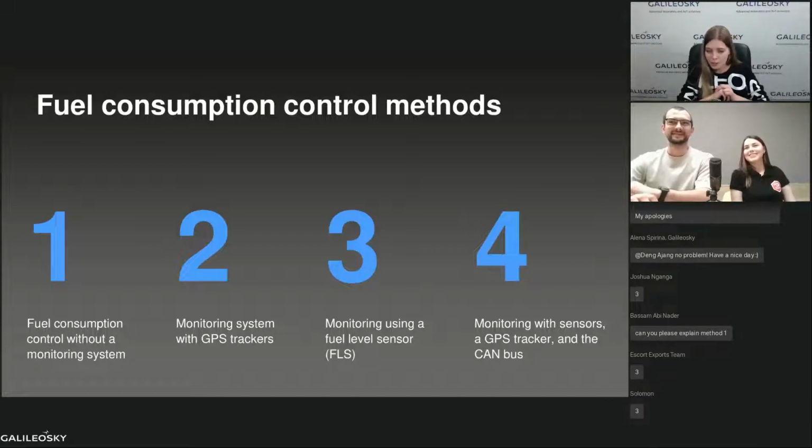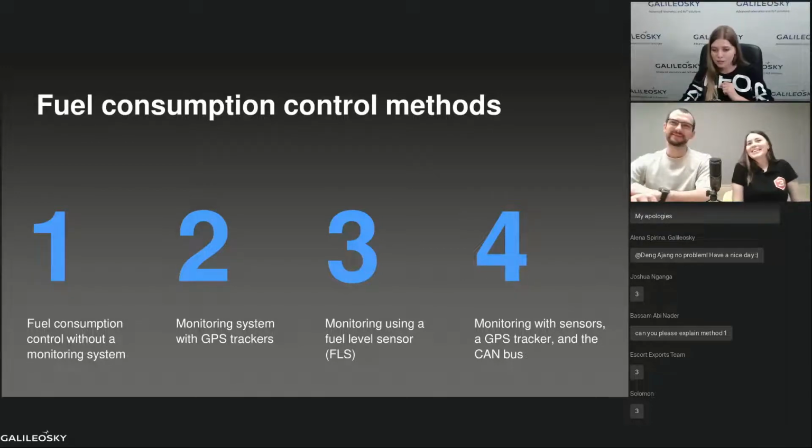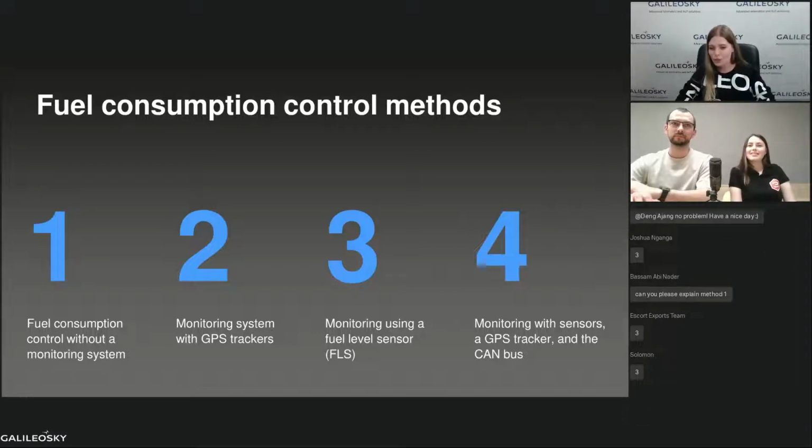Okay, I see that the third option is the most popular. So I believe Tim and Natalie will describe these methods in great detail later. So great, the third one. Good. So I think we can move on.